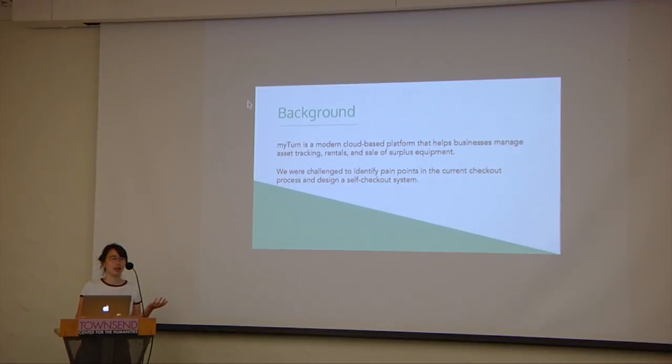My Turn is a modern cloud-based platform that's intended for sharing or renting tools. For example, the Richmond Tool Library currently uses My Turn. You go in, and if you want to rent a tool, which might be a garden tool or some hardware equipment, usually there's an administrator present, and you tell the person, hey, I want to check out these tools. You take those tools and then the administrator will check them out for you. Another term the My Turn company likes to call themselves is the library of things.